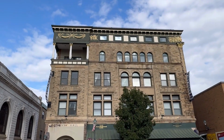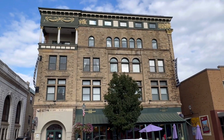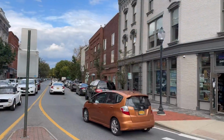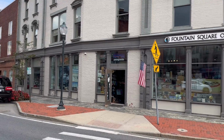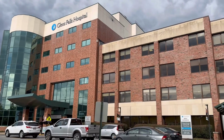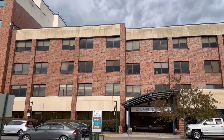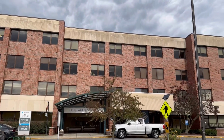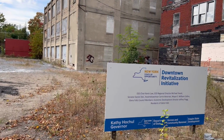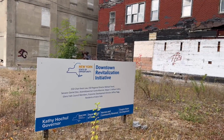When you look around, you always find some interesting architecture, and I truly enjoy this building. It's pretty cool. The number 2 contributor to the economy here is Glens Falls Hospital and some other medical field things in the area. But this place is huge, and it services everything north of Saratoga. Glens Falls, to date, is still under revitalization, so more to come. We're going to build it, make it great.